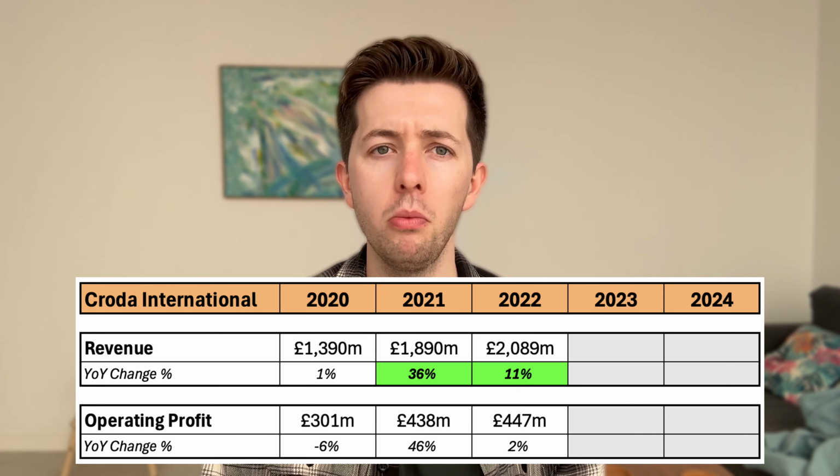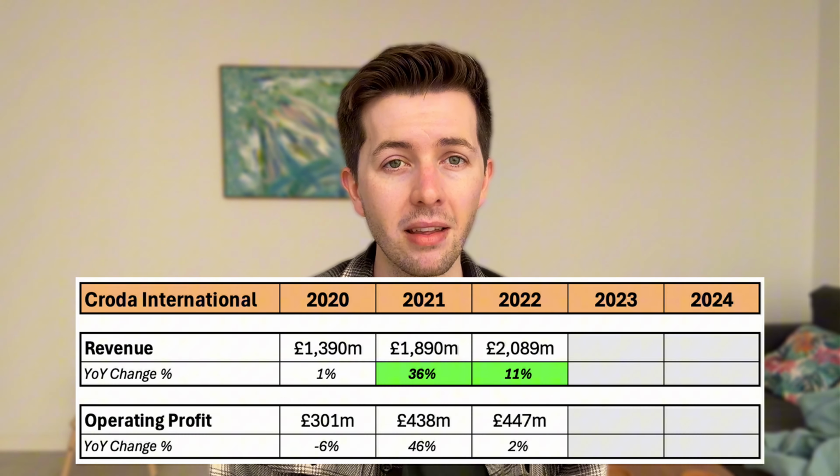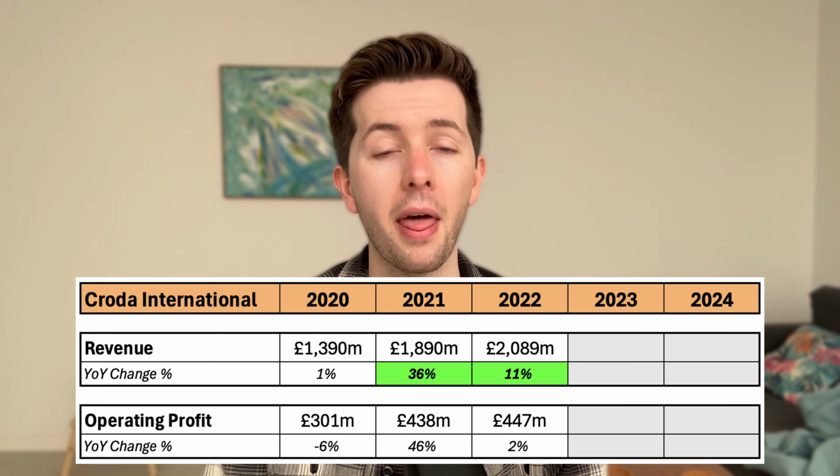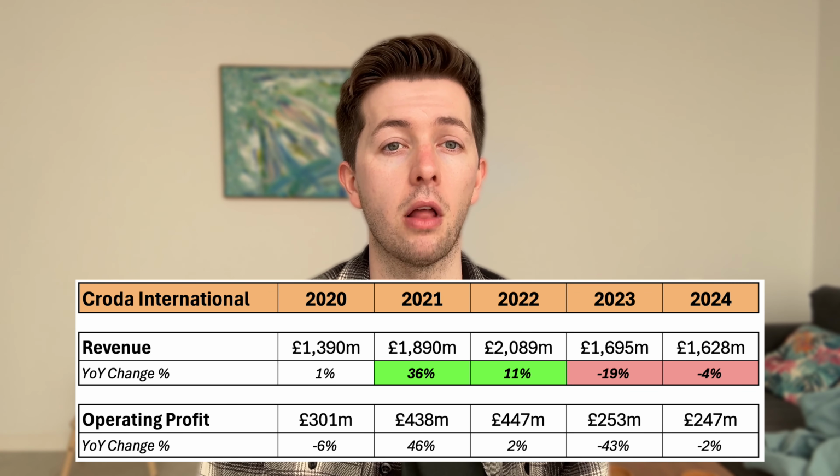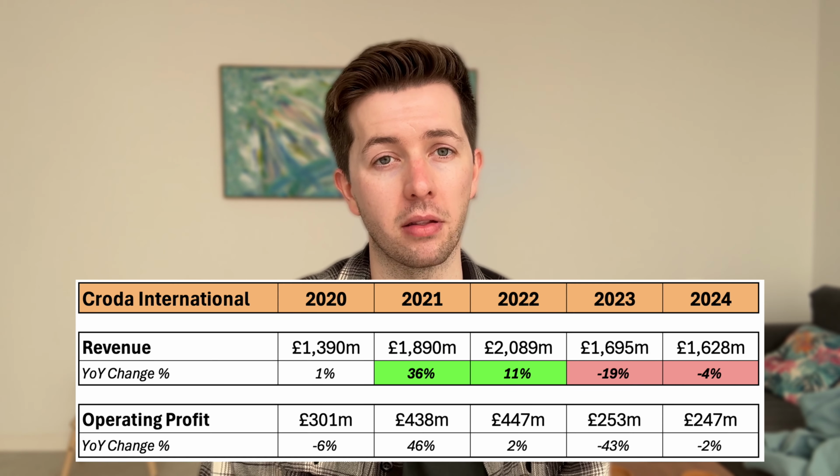Well, a few things happened. First, Croda plays a key role in the production of lipid nanoparticles, which are key ingredients for COVID vaccines. So their revenue boomed during the pandemic. But like many stocks that got a pandemic boost, that was followed by a pandemic bust, as demand for COVID vaccines slowed dramatically over the past couple of years.